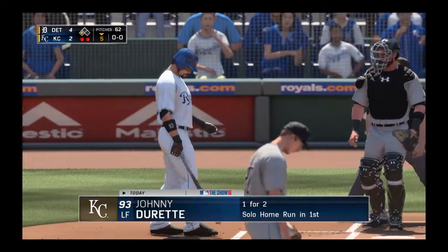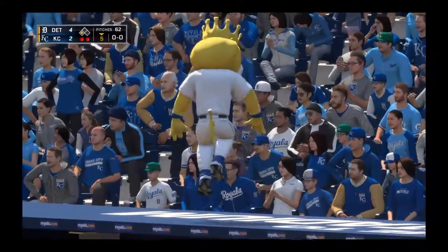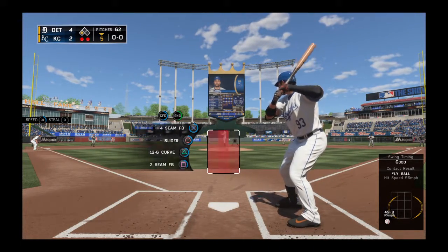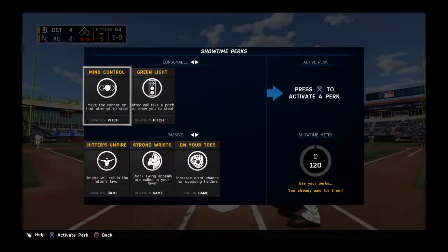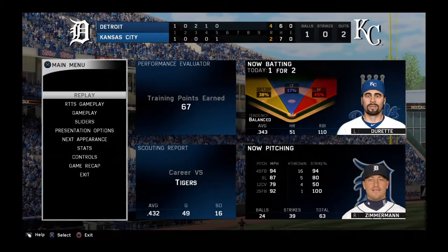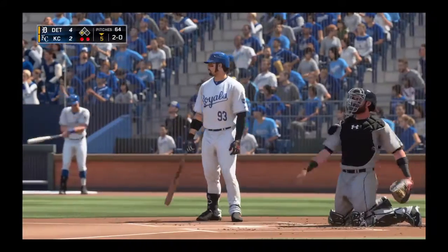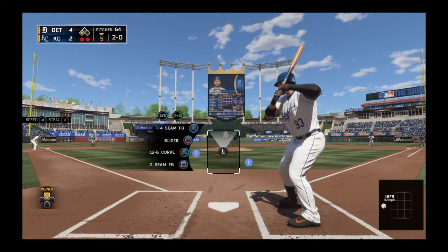Johnny Durrett strides into the box now. Launched one over the wall back in the opening frame. Come on now, put her in play. In tight here with the first pitch fastball that's 1-0. Zimmerman comes set. Here's the 1-0. Runs outside, so it goes to 2-0 now. With the runner at third, 2 away, I think they're just being awfully careful right here. A man on third with 2 down.